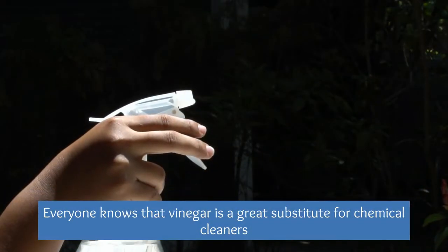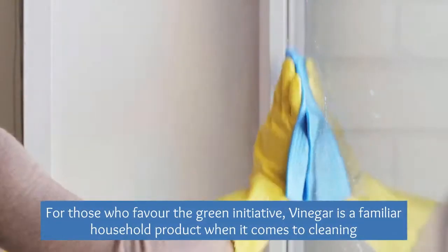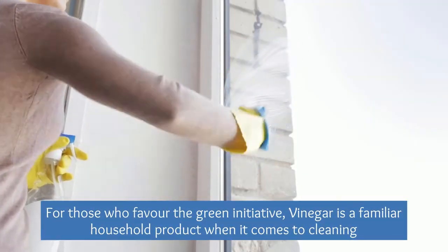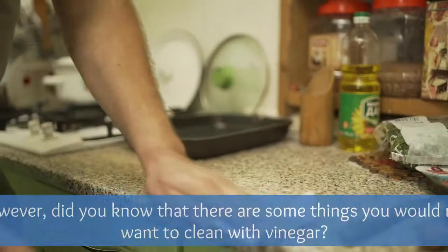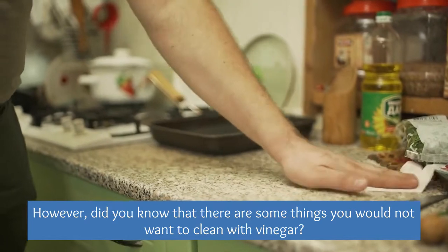Everyone knows that vinegar is a great substitute for chemical cleaners. For those who favor the green initiative, vinegar is a familiar household product when it comes to cleaning. However, did you know that there are some things you would not want to clean with vinegar?